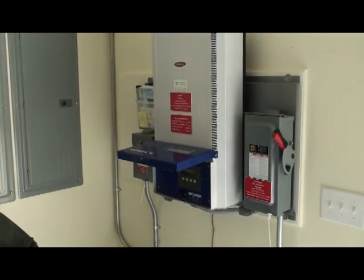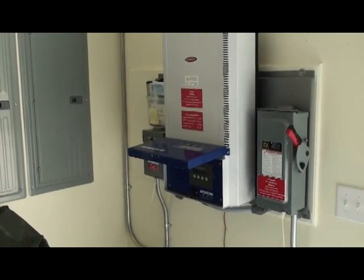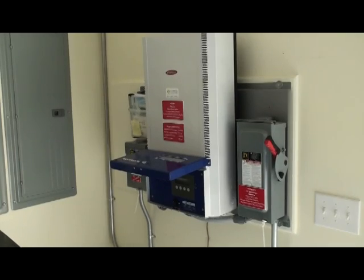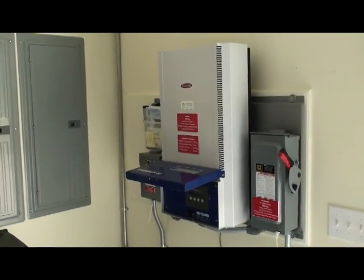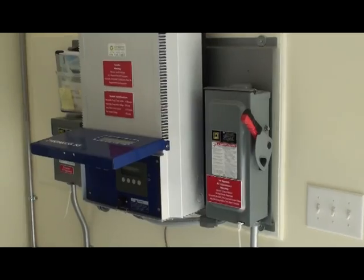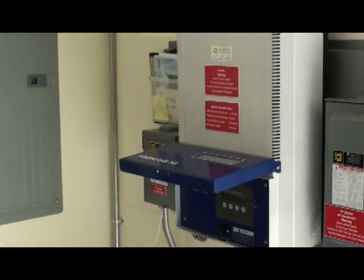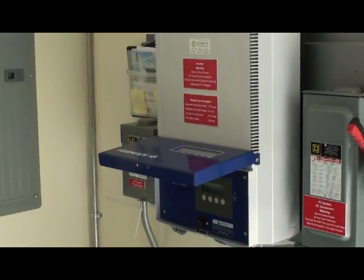So this is really the heart of where your power is coming in and being added to the power going into your house. Yeah, this is the brains of the system. The solar panels have no moving parts. Basically they absorb the photons from the sun and create a DC current. But this is what really makes the difference. And the technology has advanced significantly in the last 3 to 4 years.